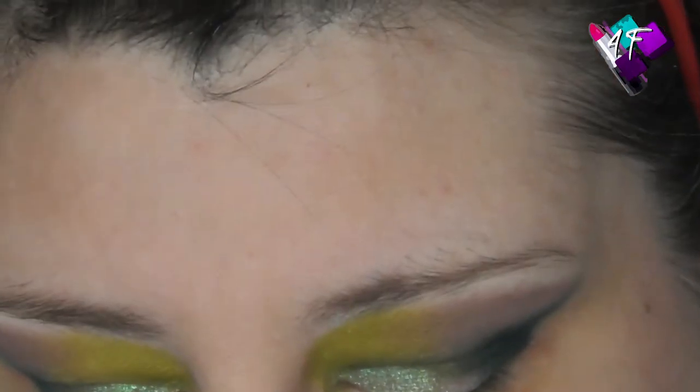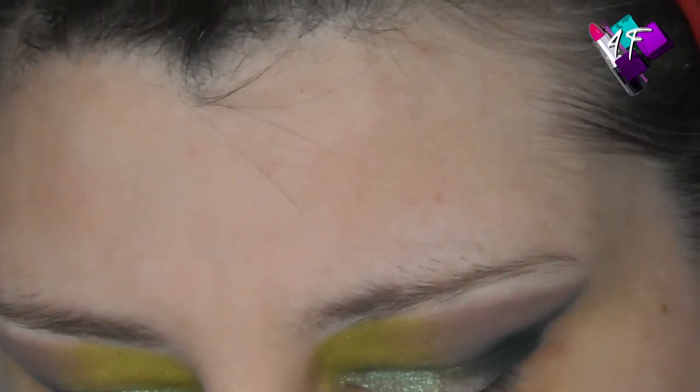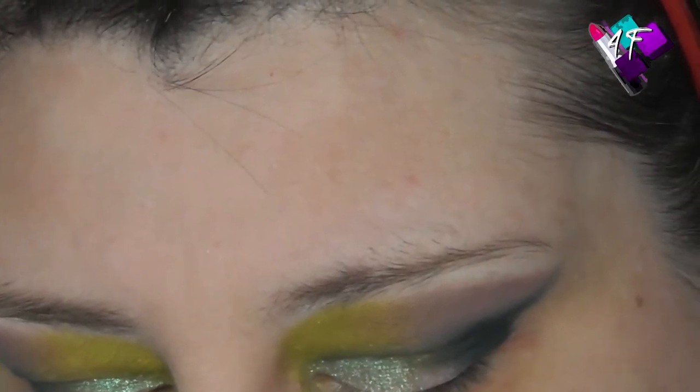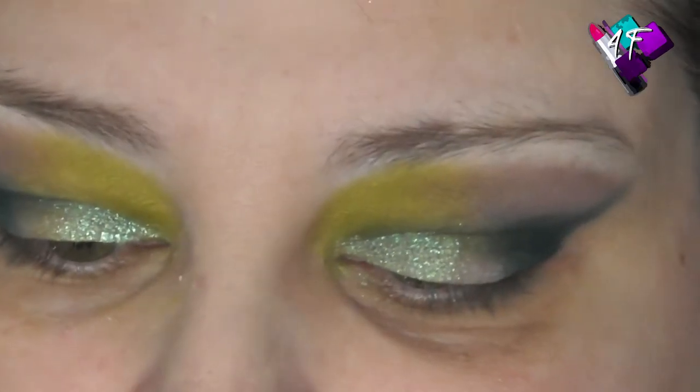So I'm going to go into the lilac one called You're My Only Hope. Again, super soft pigment, so don't dig in too hard with your brush. Again, bit of a squirt.